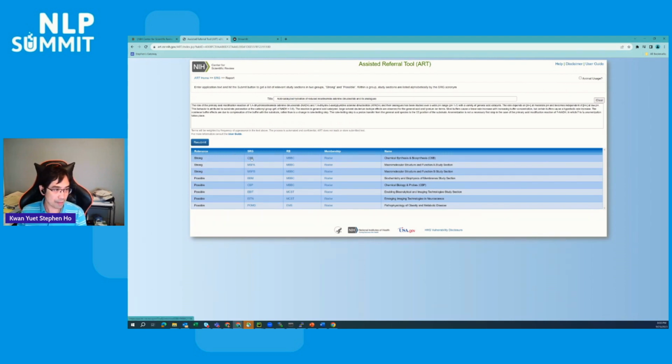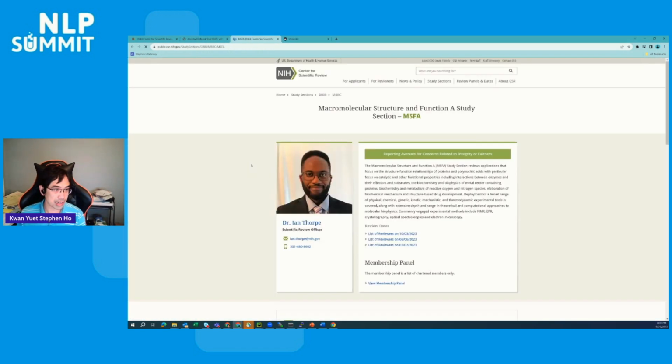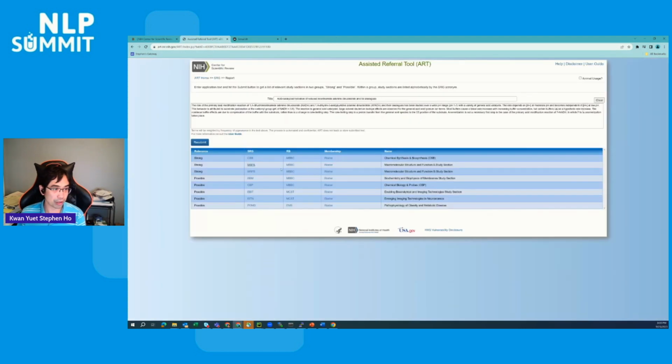As we can see, there are three scientific study sections that ART thinks are relevant. You can even click on it to see what they are, to see if it is really a match or not, or click on this, etc. And this RB, the review branch, is what I previously called the parent group of the study sections. So it is the R2.